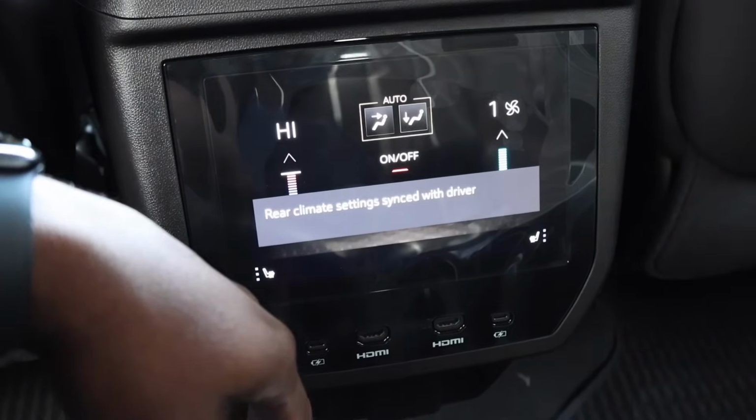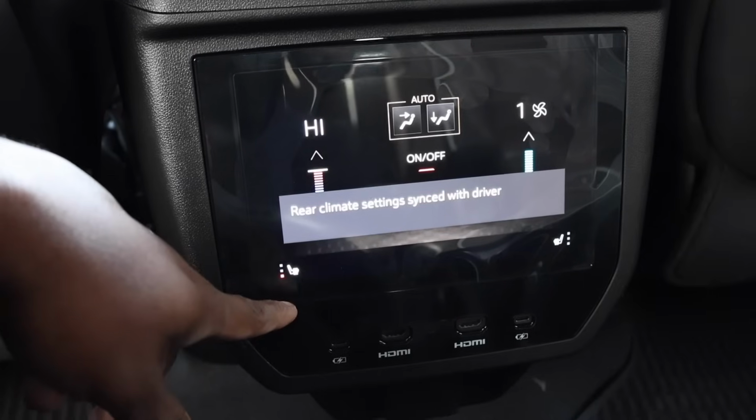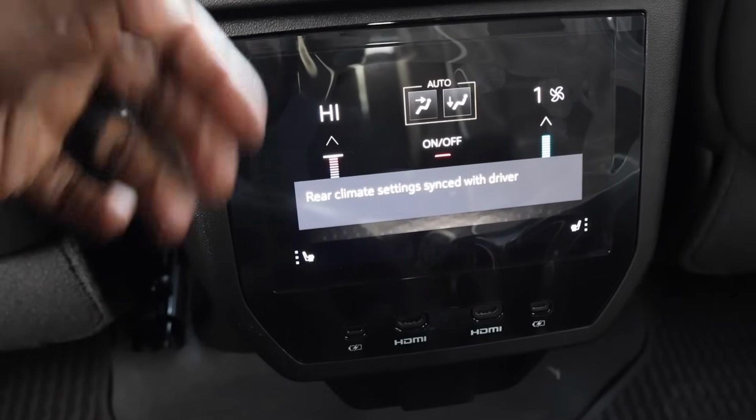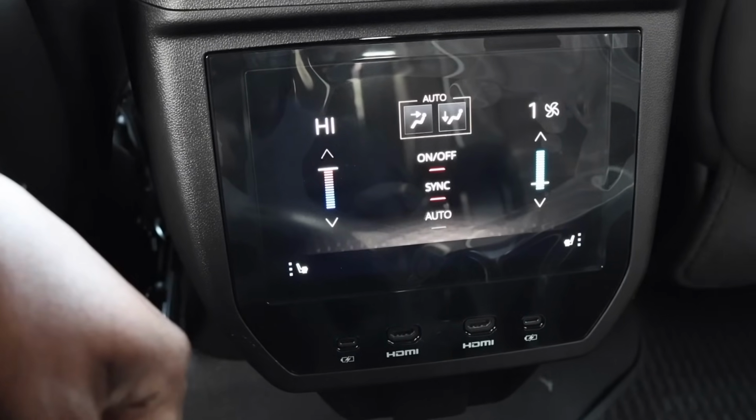If you want to sync it together with the front, you can do that. Outboard heated seats. For some weird reason, I thought that this had the cooled or ventilated seats out back as well, but I'm only seeing the heated seats right there.